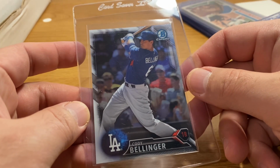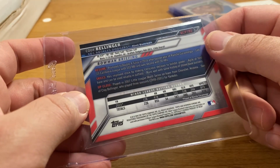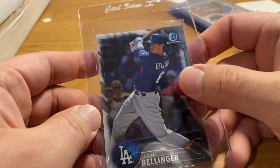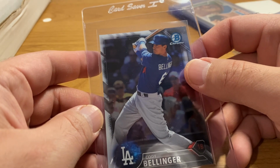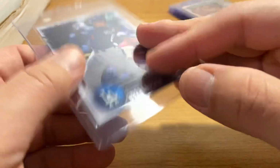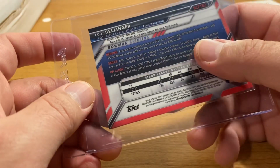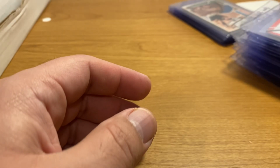And this is Cody Bellinger from 2016. I'm not sure if he has a 2016 first Bowman card or what. Or no, 2015 first Bowman card. I know he has the auto from 2015, but I don't know if he has a first Bowman card from that year, so anyways.